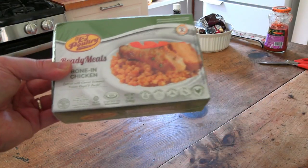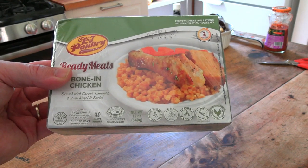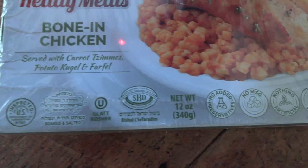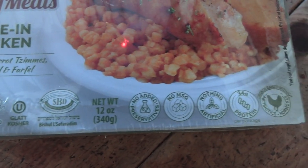But this one is particularly exciting because it's actually a kosher MRE, and as a kosher keeping traveler traveling in the US, I won't eat meat unless it's kosher. So this is actually a kosher certified MRE. It's produced by a company called KJ Poultry, and the one I've gone for is the Ready Meals bone-in chicken.